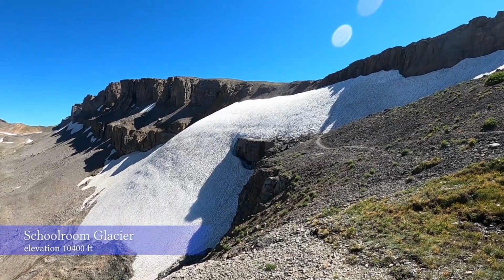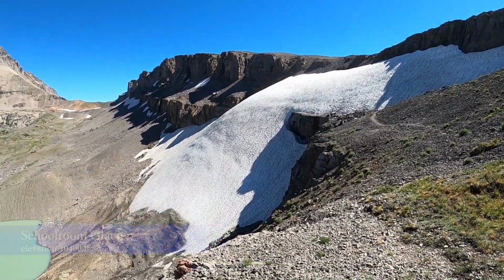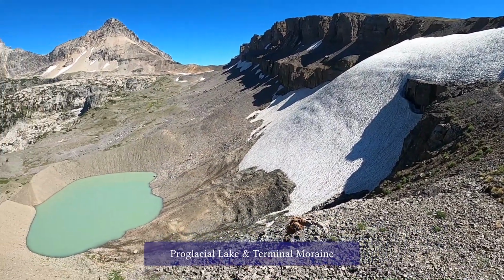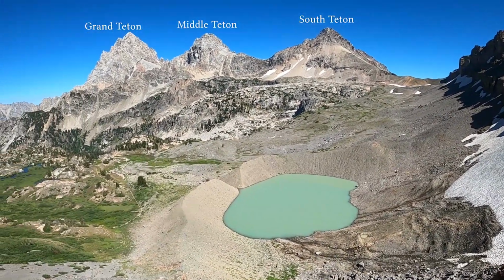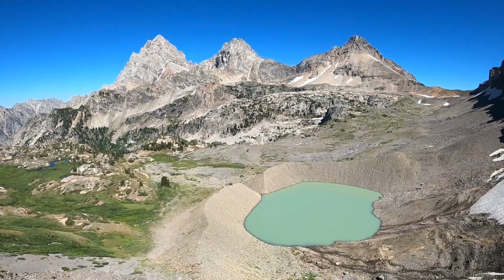Another view of Schoolhouse Glacier and the glacial pond or glacial lake below it, with of course Grand Teton, Middle Teton, and South Teton off in the background.